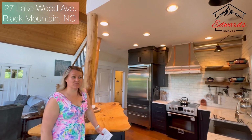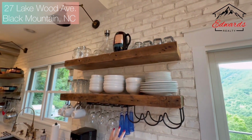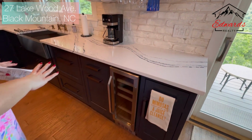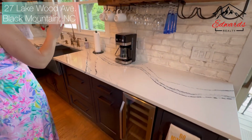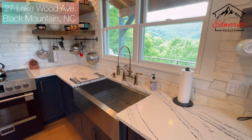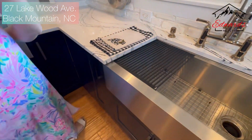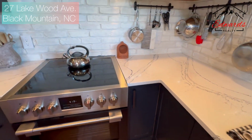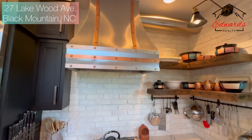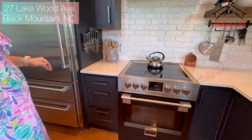And we're back into the kitchen. Look at the shelving along with the brickwork, and then it goes into the counter space and the kitchen cabinets. It all matches well together and makes it look very welcoming. Nice big sink. We got stainless steel appliances, a nice hood. Let's see if they're soft close cabinets, and they are soft close cabinets.